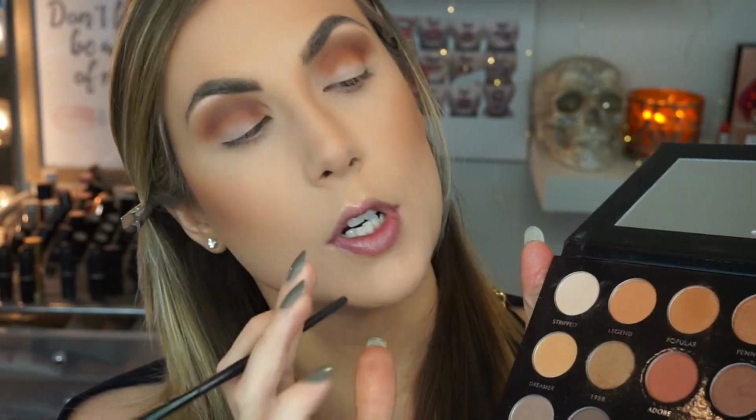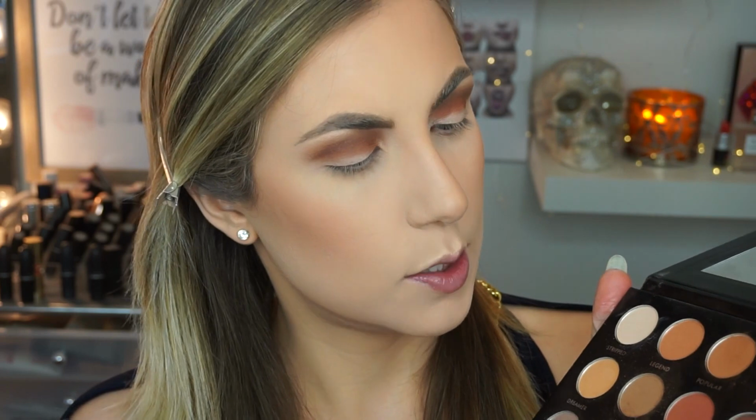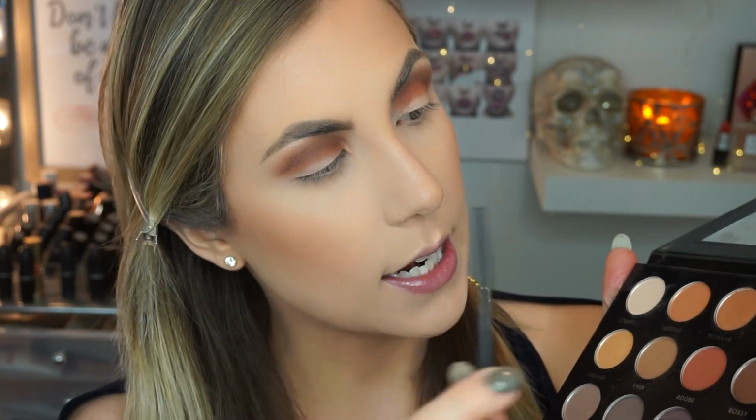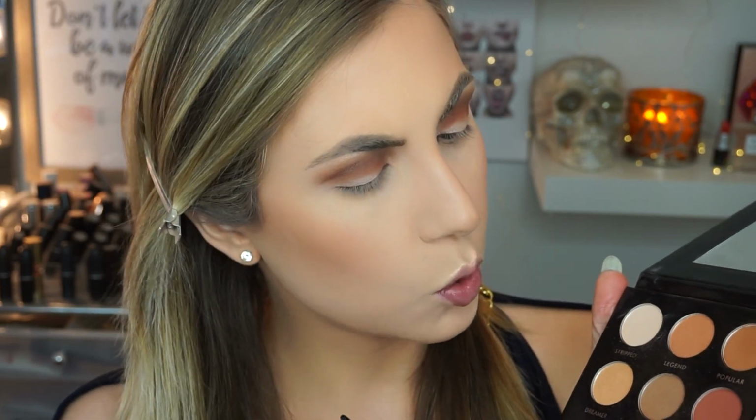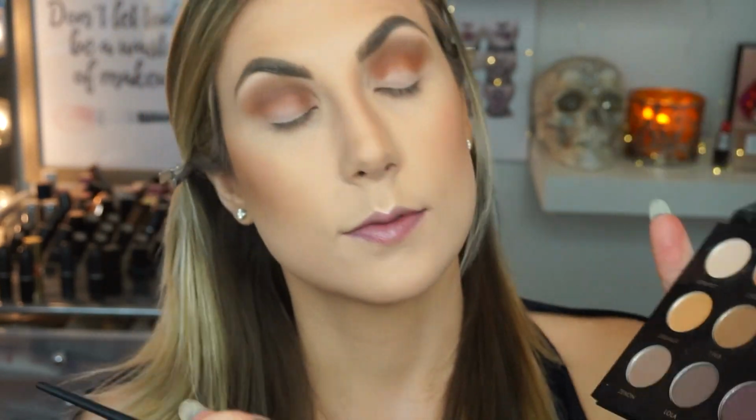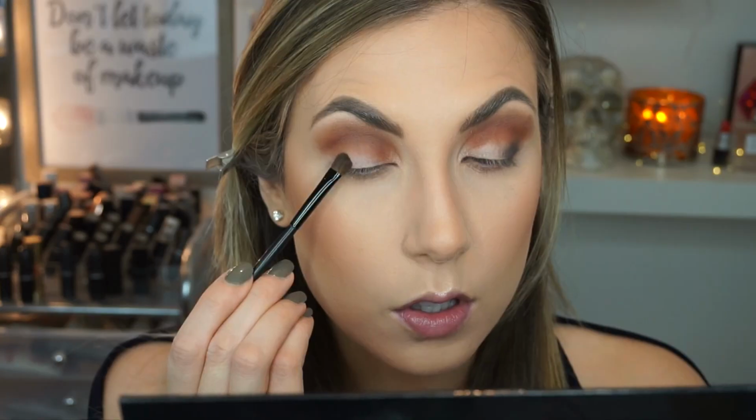So on the outer corner of my eye, there's 2 really nice matte dark brown shadows in this palette. This one's called Lola and this one's called Muddy. Muddy's more warm, Lola's more cool toned. I usually go with more warm tones, but today I think I'm gonna step out of my comfort zone and try Lola. So we're gonna use that just on the outer parts of my eye.